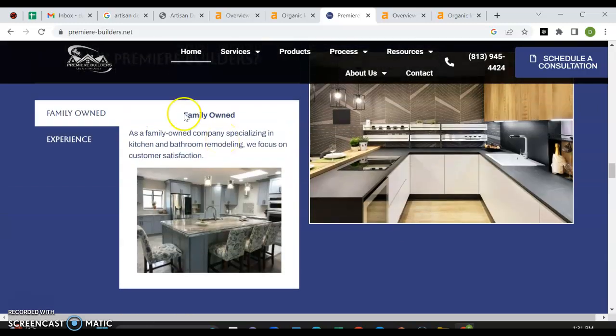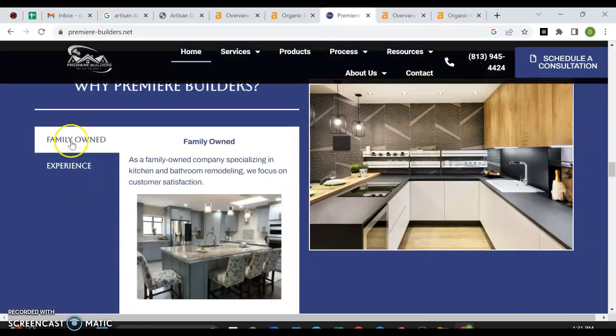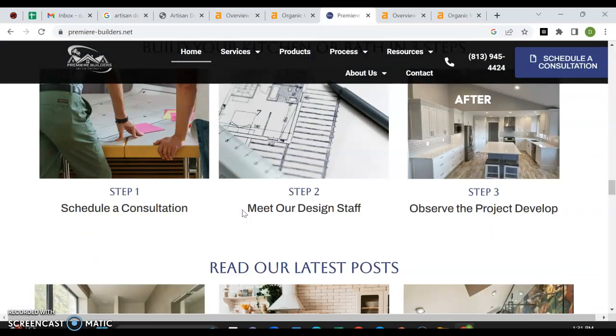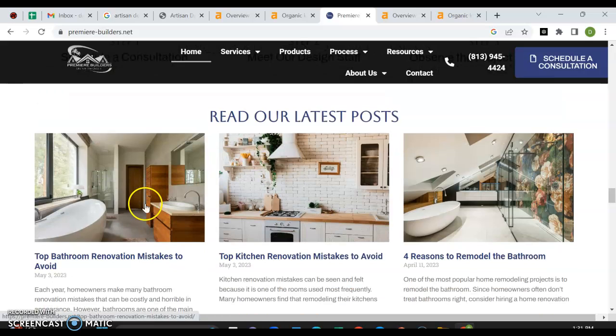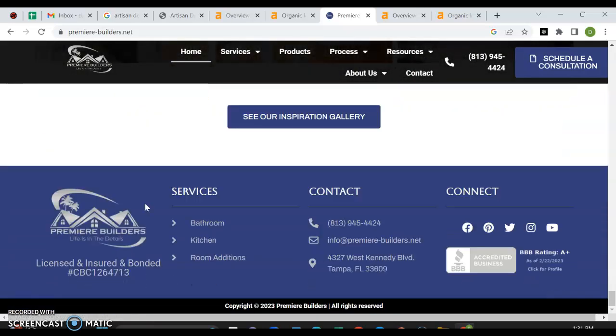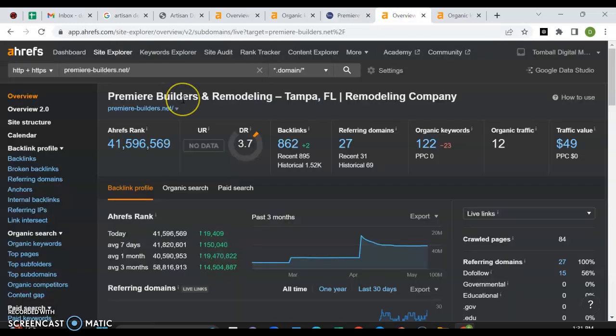Family owned, if you mention that, that's really good. Family owned, experience, very smart, good thing to do. Build your kitchen in 3 steps. Very smart. Overall, solid website. A lot of content on here, so I have no real problems with it. But let's see what it is on the back end.